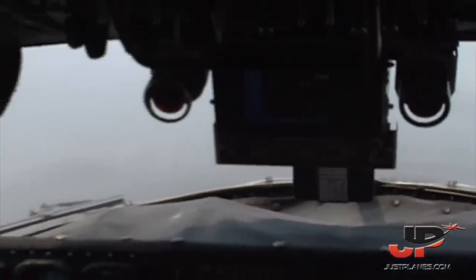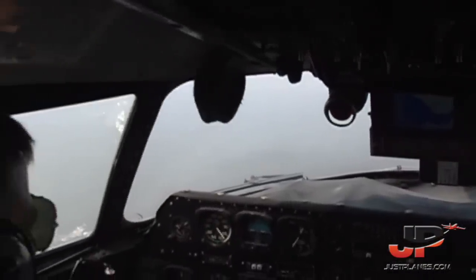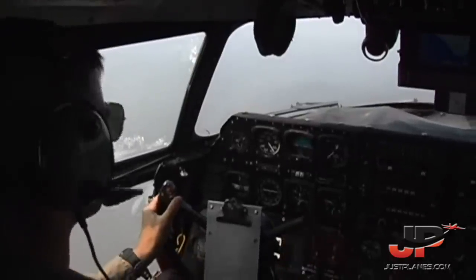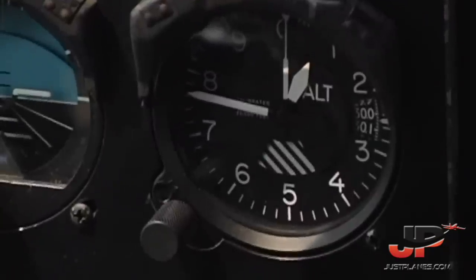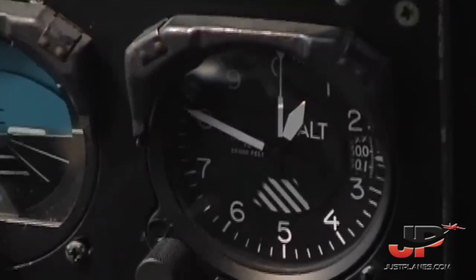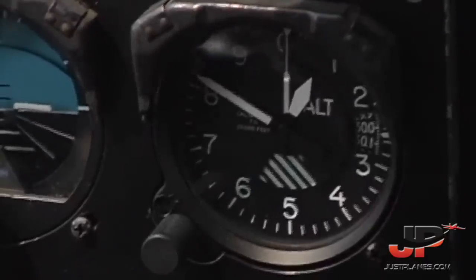Everts 462, 600 for 4,000. Frontier 32, contact departure 119.1. Okay, 119.1 for Frontier 32. Departure, Everts 462, 800 for 4,000. Everts 462, Anchorage departure to contact. Climb and maintain 14,000. Climb and maintain 14,000, 462.